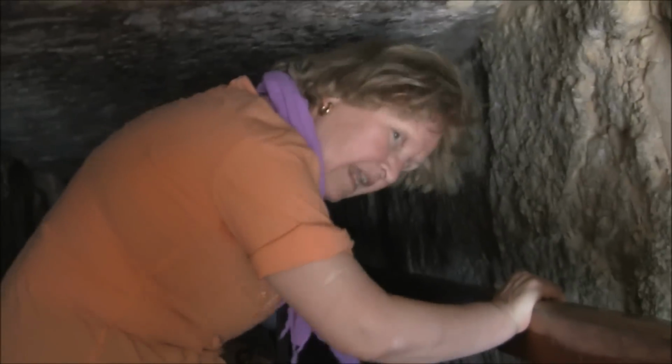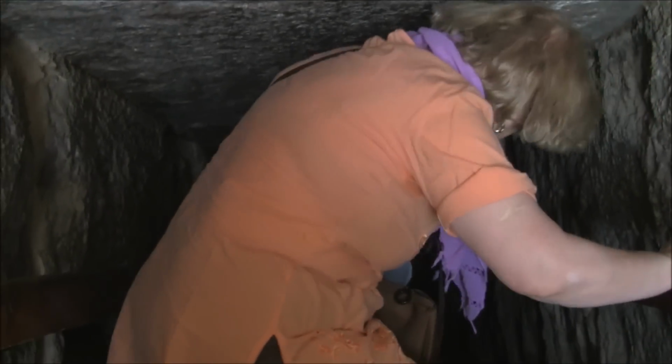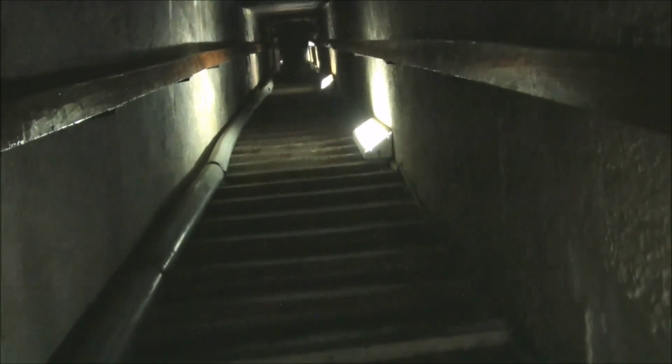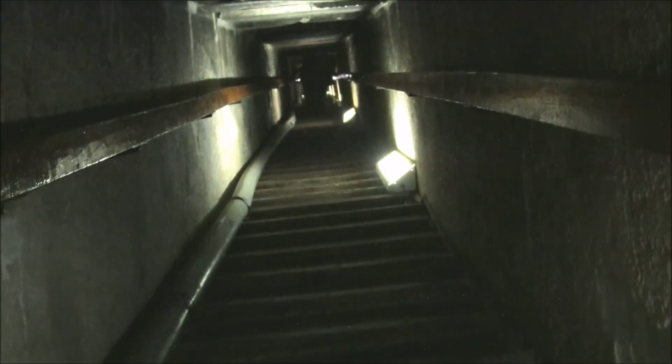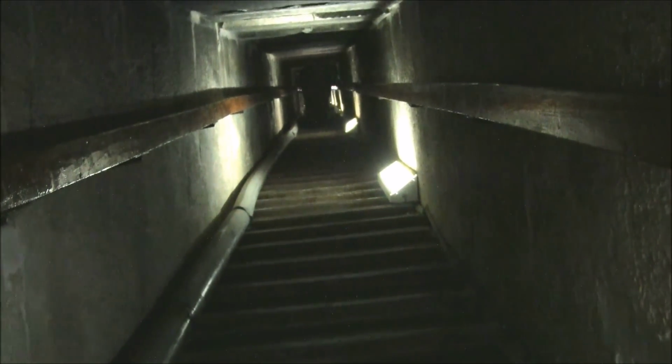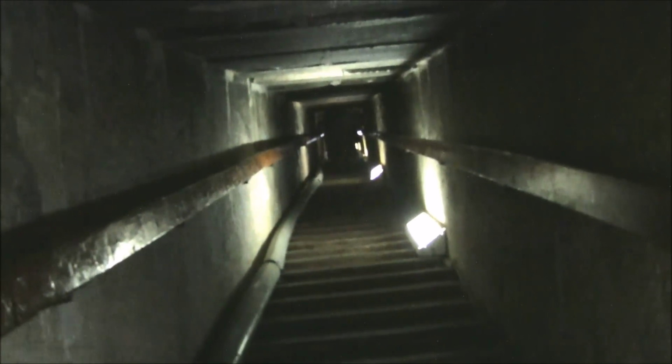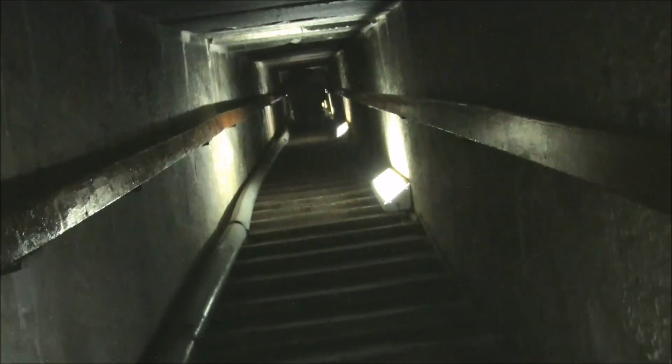At this point, I'm going to have to turn on the light. This is at the bottom of the shaft entrance into the Red Pyramid. Hundreds of feet that we came down at an angle. Again, you see 3 feet by 3 feet is the basic dimension. Oh! Now we turn and enter the core of the Red Pyramid in Egypt.